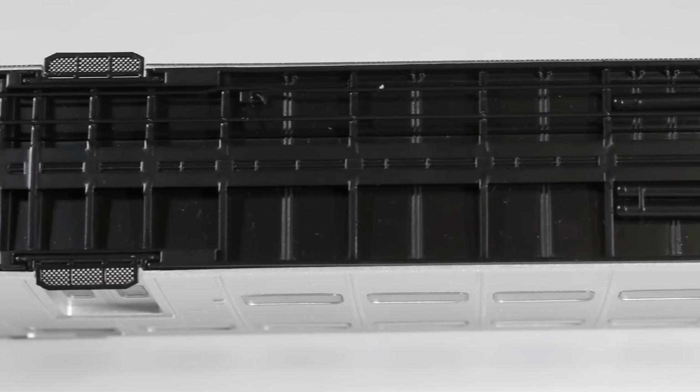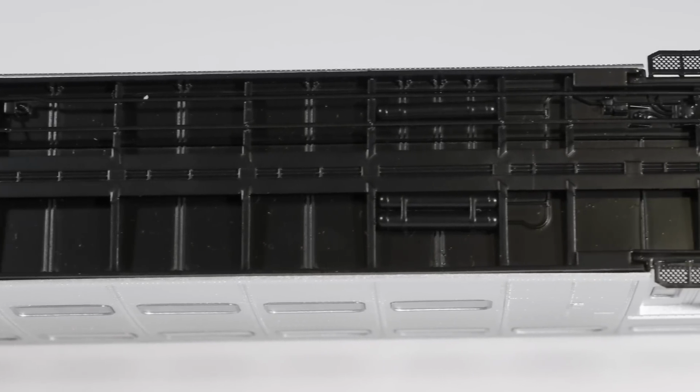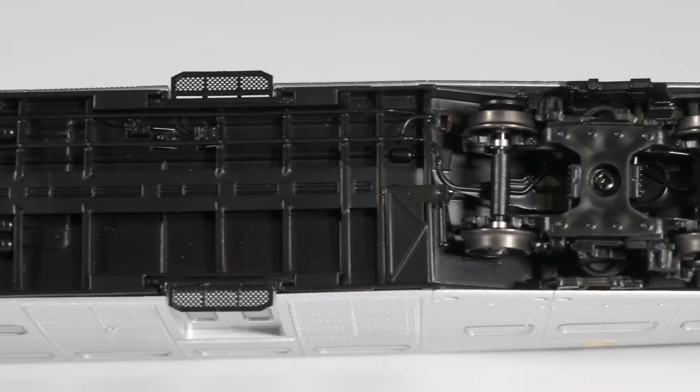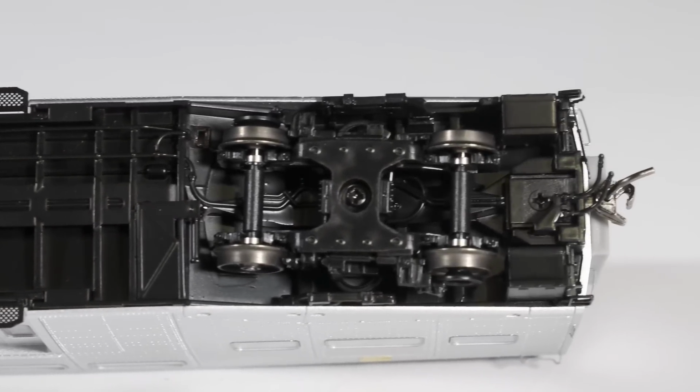Now, they may be low to the ground, but these cars still have an underbody, and we're still Rapido. So we've included various pipes, tanks, and crossmember detail to give these cars the true Rapido touch.